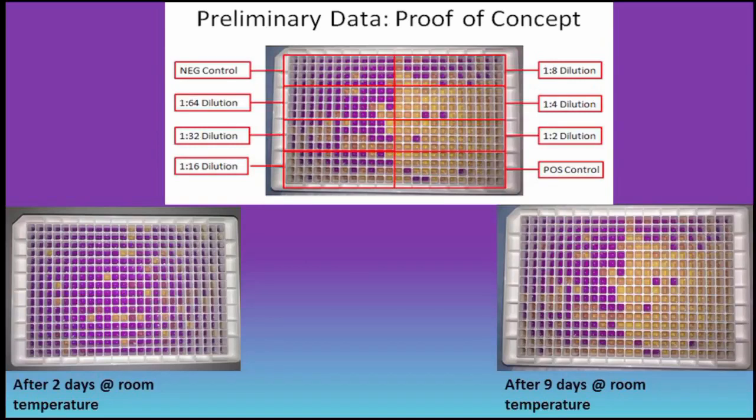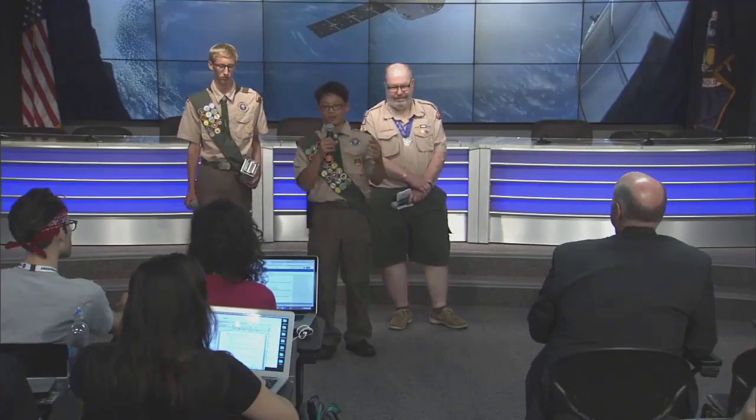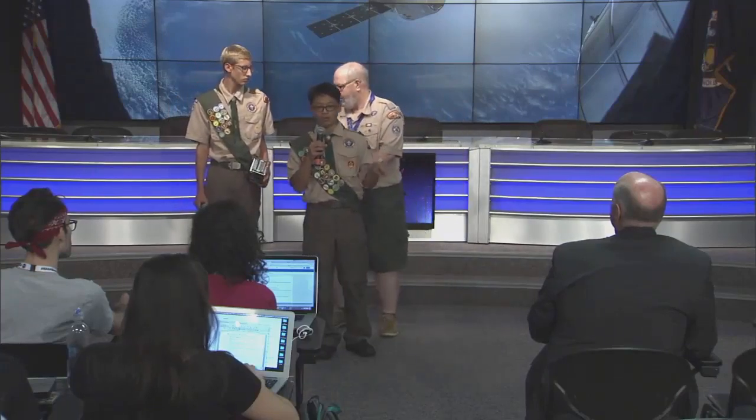Our concentrations are 1 to 2, 1 to 4, 1 to 8, and so on until 1 to 64. Some of our original well designs were going to use an entire well plate, but that was too hard, and we were going to make it circular, but that was also too hard. So we made an octagon-shaped cylindrical design, and we made it 5x14, 8 well plates.